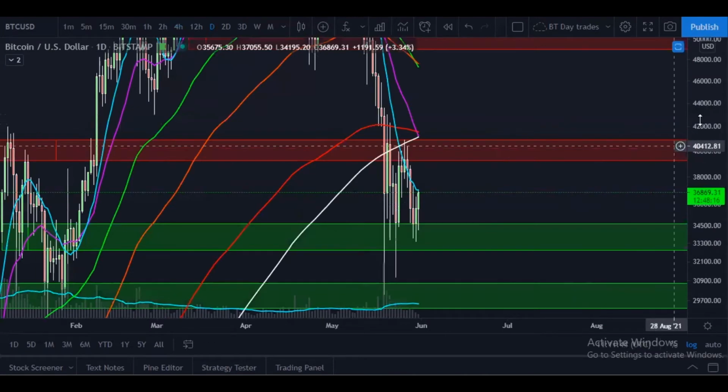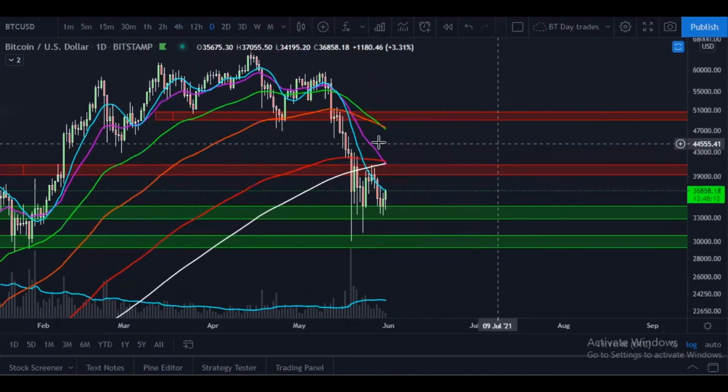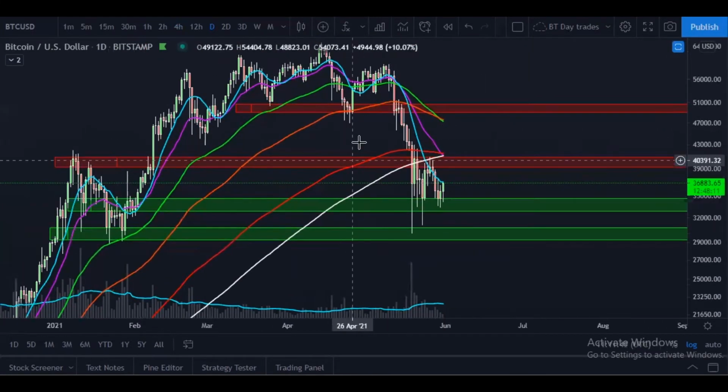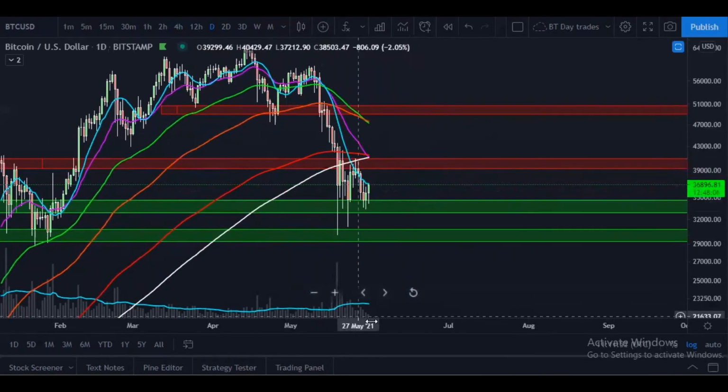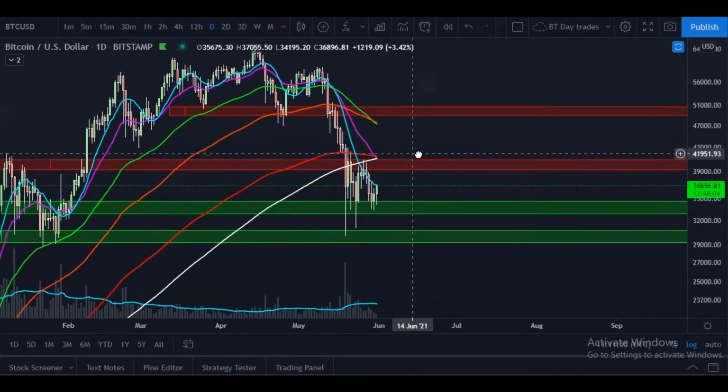So for now, sticking to the daily chart, quieting out most of the noise on the lower term time frames. Just want to see what this market wants to do. Running out of volume while price is consolidating at the lows.